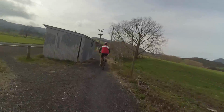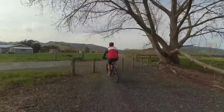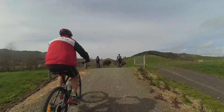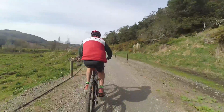Out through the gate on the other side, and we're off again in the open country, and soon come upon what is quite an unusual sight at this time of year: somebody else enjoying the rail trail. We do our best to look cool coming up that hill that they've stopped at the top of, bid them good day, and off we go once more.